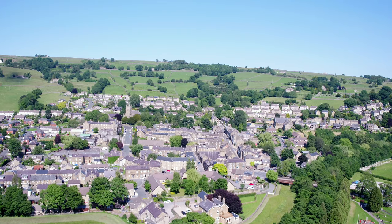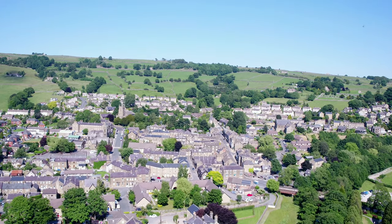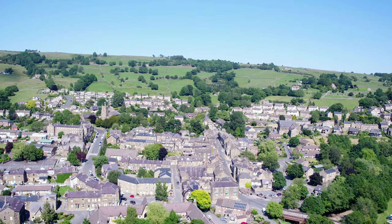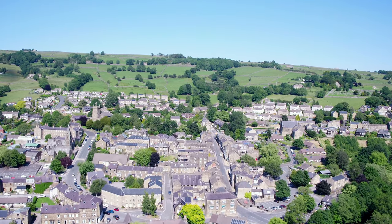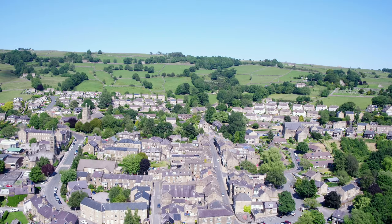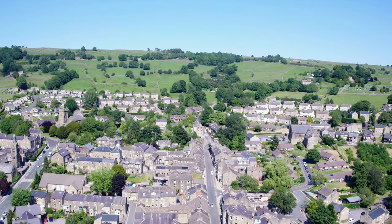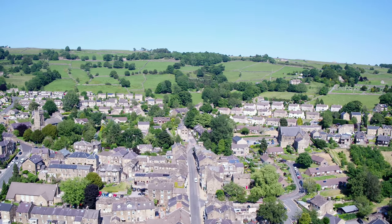Unusually, Pateley Bridge wasn't mentioned in the Domesday Book of 1086, a book produced for William the Conqueror to let him know about almost every village in England and their assets. Pateley Bridge was first mentioned in the 12th century as Pathley Brig, the path bridge in the forest clearing.